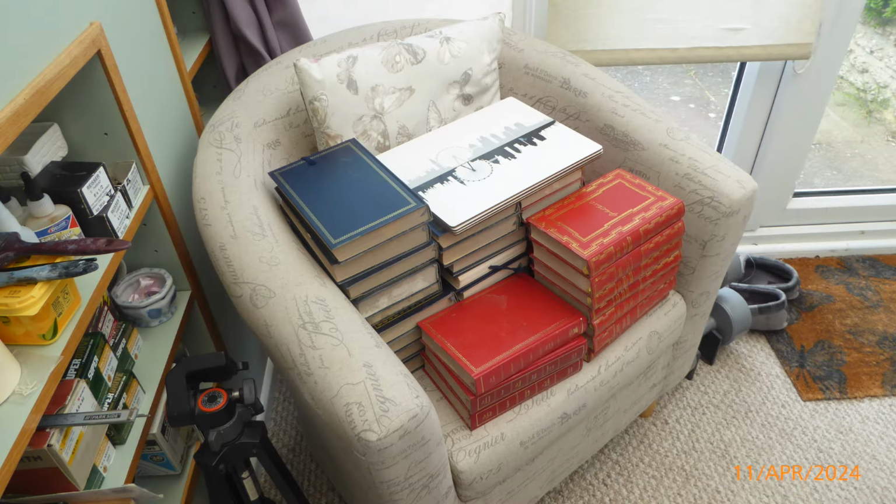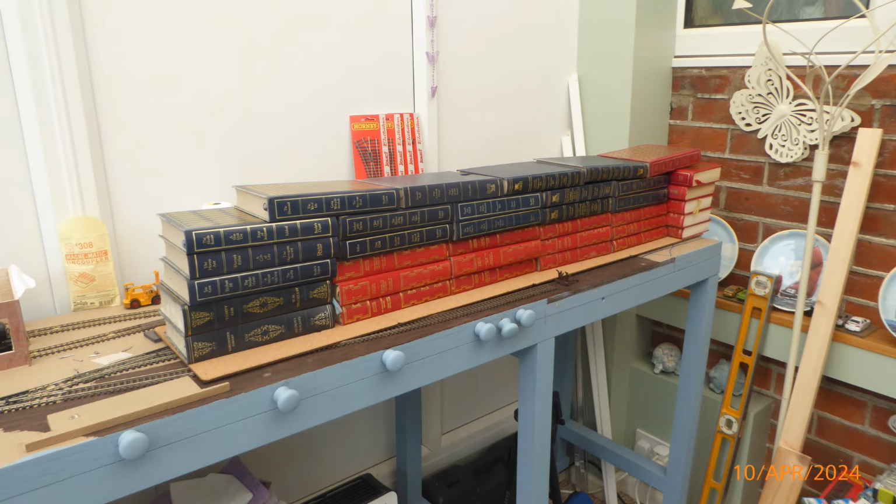So in the next episode I'm going to show you me gluing a bit of this track down, just a short bit, and how I use all my books. Well, you see how I use all my books, can't you? And so far it seems to be working quite well, so I hope you can join me for that.